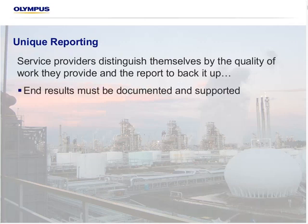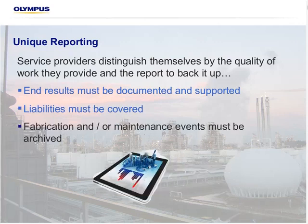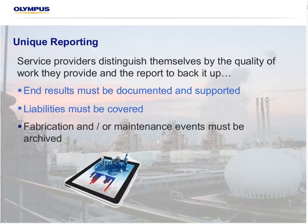Of course, the end results of any inspection are almost always required to be documented. They need to be supported, so archiving of that data is very important. That helps cover liabilities, of course. And really, the way that this data is represented and presented to the end user is a way to ultimately make money, and that's the service that our service providers are giving these end users.